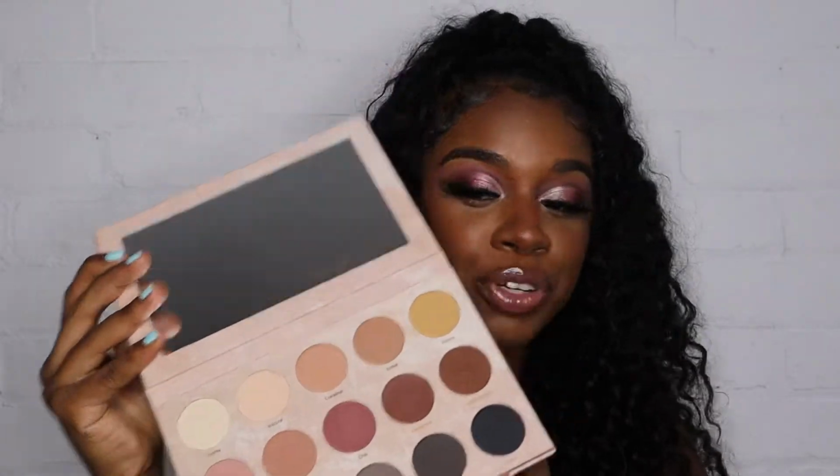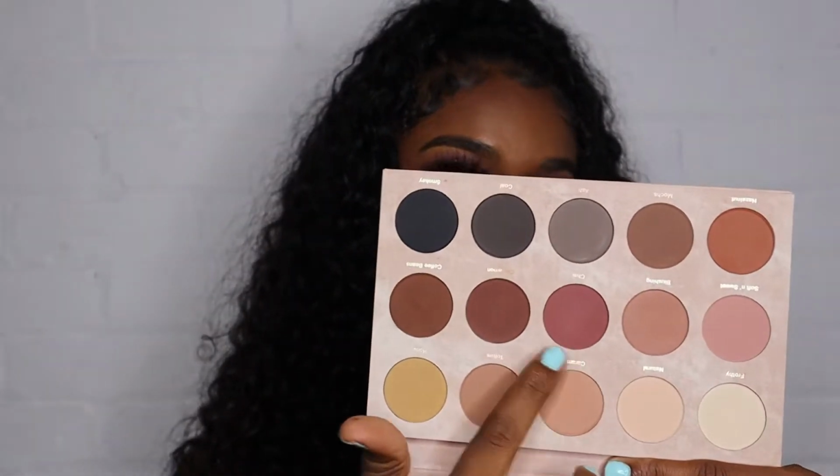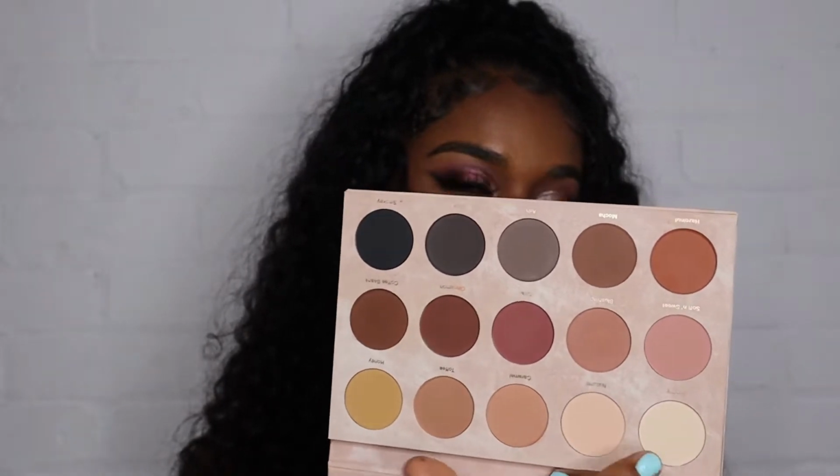This is a palette I never knew I needed. I love doing all matte eyeshadow looks, so this is perfect for me. I feel like this is a multi-purpose palette. Like, you can use these for blushes, bronzers. Like this shade, I would use that as a blush. I would use that to bronze. And I feel like you can probably even use some of these for like setting powder or something.